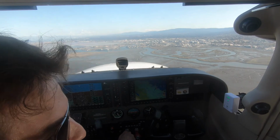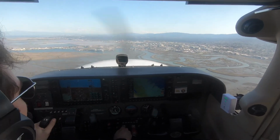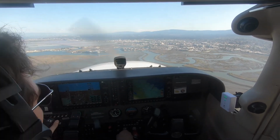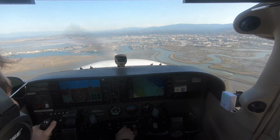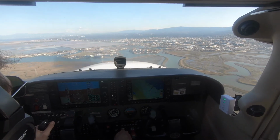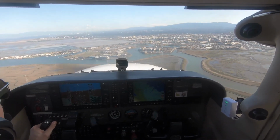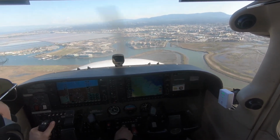Flight 14, ground, runway 30. All right, abeam. 15, flaps 10. Flight 30, number 2, runway 30, clear to land. Number 2, runway 30, cleared to land, Bay Flight 30. Flight 14, squawk 4273, NorCal 125.35.